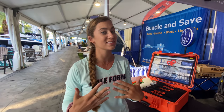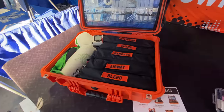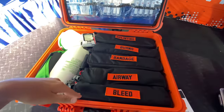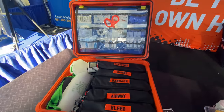We were so excited to run into this booth because you guys know safety is really important to us, and we have done these classes, and we also have their medical kits, their first aid kits. We are at the D-Day booth. Now, these first aid kits are serious, hardcore. They are for major issues, burns, airway, bleeding. They have tourniquets. So this is the, oh my gosh, something terrible happened, but don't worry, I'm prepared medical kit.